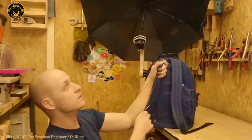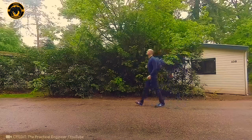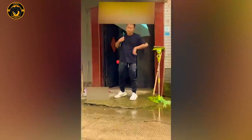Hate holding umbrellas? We've got the solution for you. Check out this game-changing innovation. You'll never believe the ingenious way we've repurposed a simple hanger.